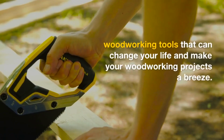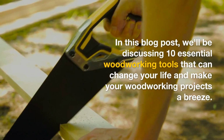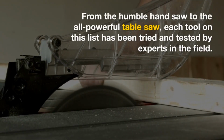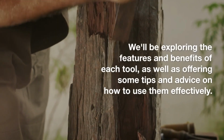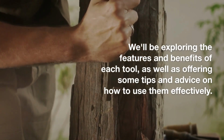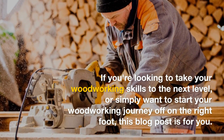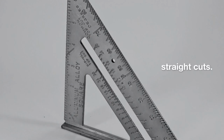In this blog post, we'll be discussing 10 essential woodworking tools that can change your life and make your woodworking projects a breeze. From the humble handsaw to the all-powerful table saw, each tool on this list has been tried and tested by experts in the field. We'll be exploring the features and benefits of each tool, as well as offering some tips and advice on how to use them effectively. If you're looking to take your woodworking skills to the next level, or simply want to start your woodworking journey off on the right foot, this blog post is for you.